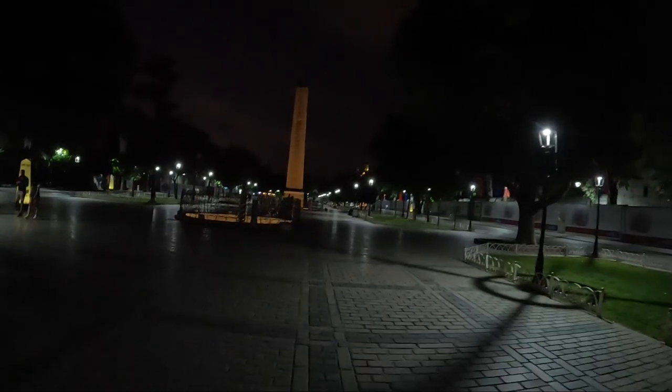So we have a view of these monuments at night as well. This is how it looks like at night. The weather is nice, it's quite beautiful and pleasant now.